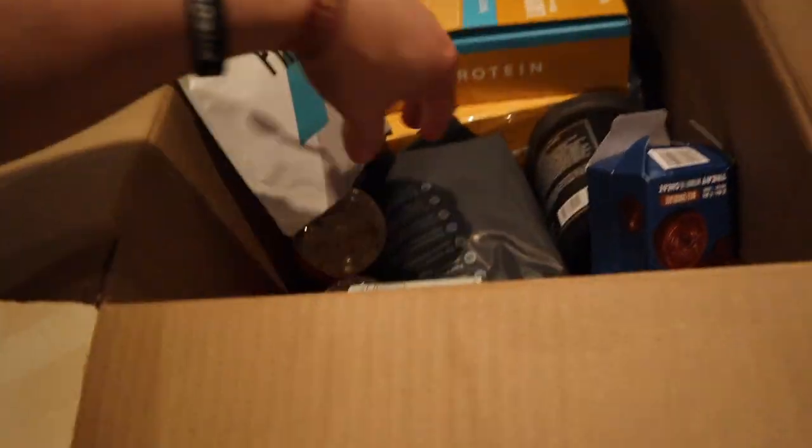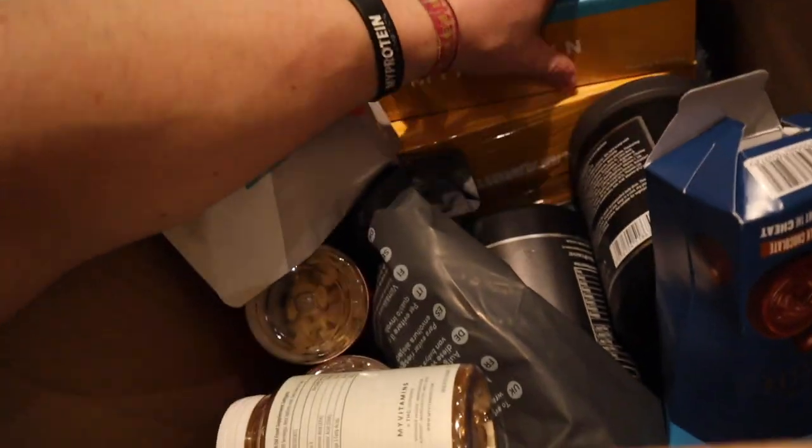This box is friggin' rammed. We've got clothing, we've got supplements, we've got bars. But anyway, we'll get back into it this way, shall we? So, we've got the protein, we've got the truffles. Next up, let's move on to the pills.